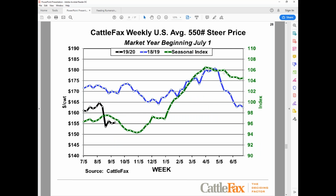Now, we're looking at the CattleFax U.S. average 550-pound steer price. And as I'm sure most of you know, we typically make our lows here in the fall, and then we come back and rally in the spring. Based off of what I've laid out over the last few slides, I think there is risk that we go back to this mid-140s area. That's just, as we've worked through the cattle cycle, steady to larger supplies, big profitability losses in the segments above, and then we've had a negative market psychology over the last few weeks. We have recently come out of that, but we still have a lot of work to do over the next couple months.